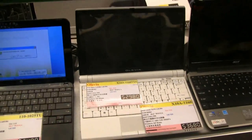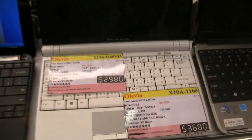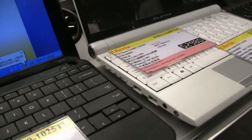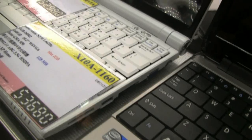Next up, we have the Elevia X10A, and this is quite interesting as it has a VIA Nano L2200 processor, which is clocked at 1.6 GHz, and it's the first time we've seen this processor in a netbook. You can also get an option with the Atom N270, and this model has a 3.5G HSDPA modem built in. For the VIA model, you're looking at about 274 euros, while the Atom model with the 3G modem is about 338 euros in Hong Kong.